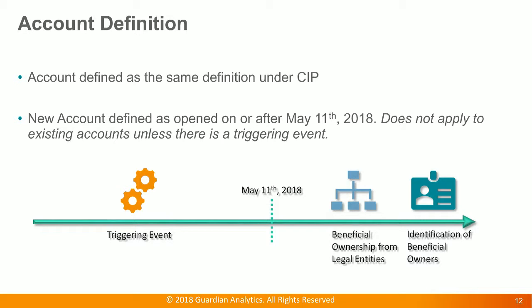If you're considering the filing of an SAR to be a triggering event, also consider the possibility of recurring filings required for the continued activity, of which the beneficial ownership information would need to be collected every 90 days for the ongoing filing.